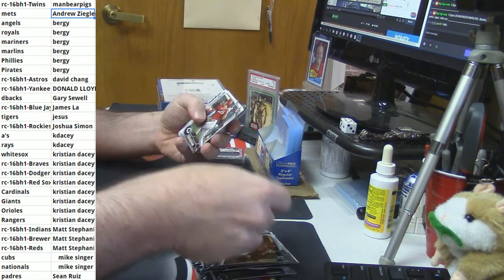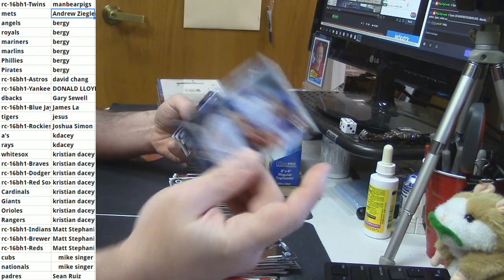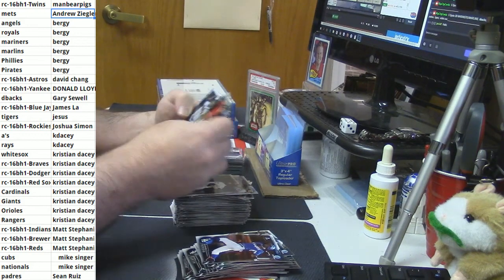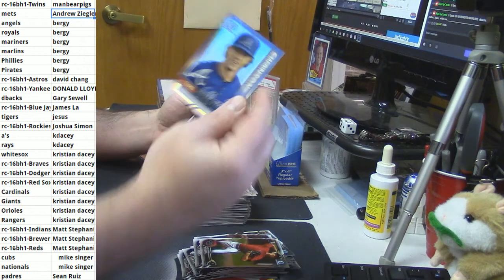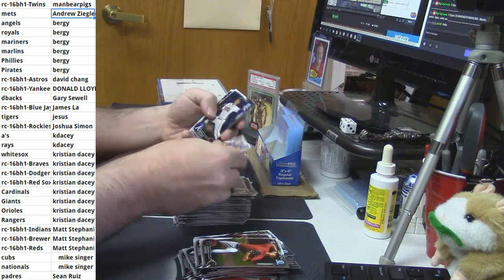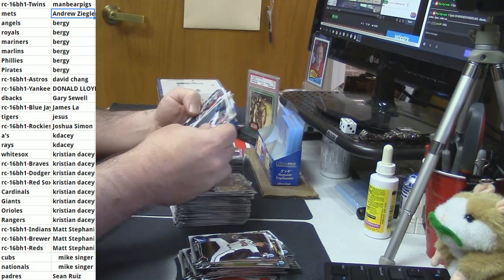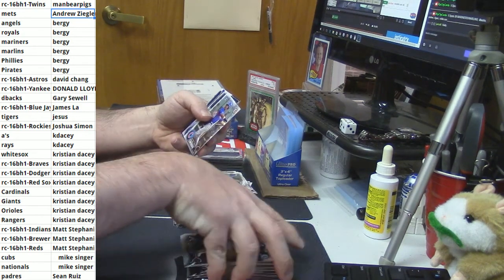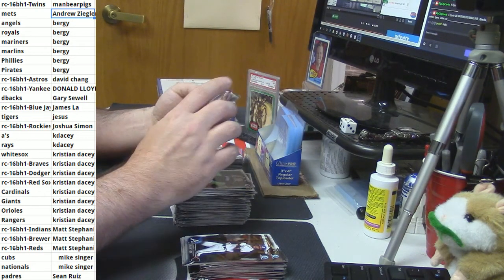How was the Lux? I only opened one box of it. Did a hit draft out of it. Steven Matz. Turn two for the Braves, Swanson and Newcomb. Yeah, I don't know. Lux I've never had a lot of luck with.